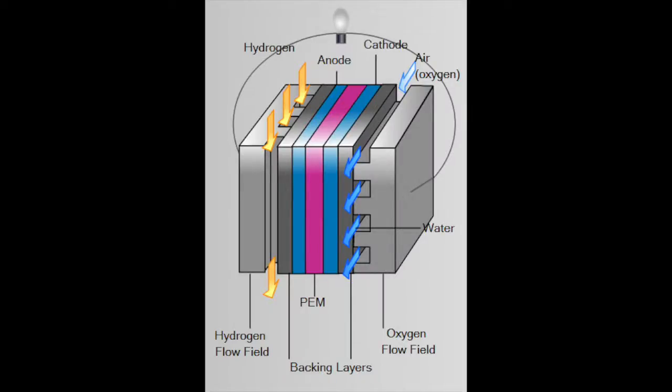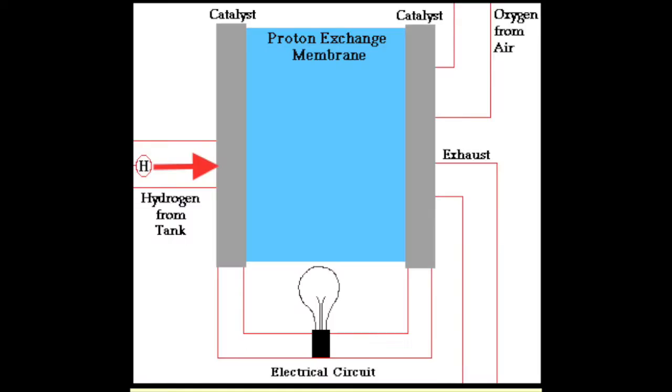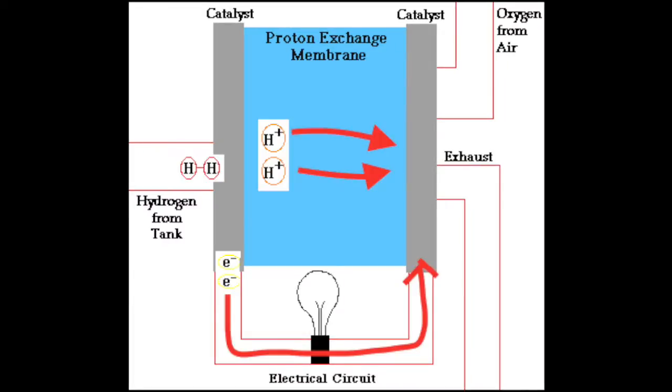Our main area of focus is something called a polymer electrolyte membrane, or PEM for short. This is a fuel cell that uses hydrogen fuel combined with oxygen found in the atmosphere to give you electricity. The first step is to take the hydrogen that we've placed in storage and pump it to a catalyst found in the first sheet of the proton exchange membrane, which is synonymous with the polymer electrolyte membrane.